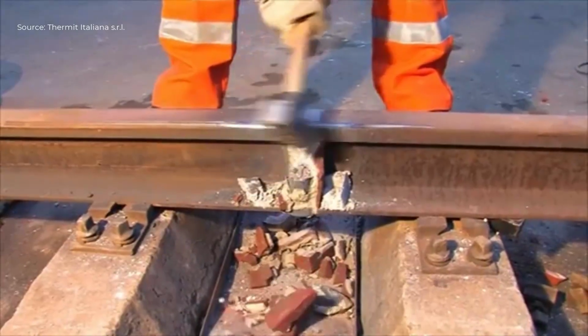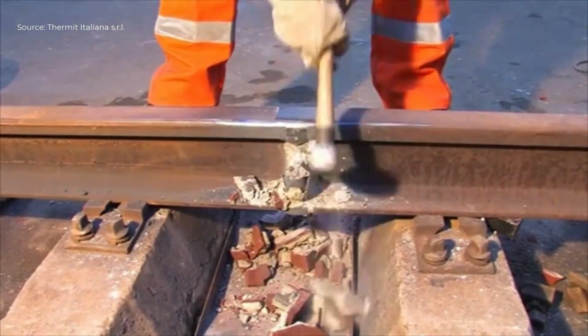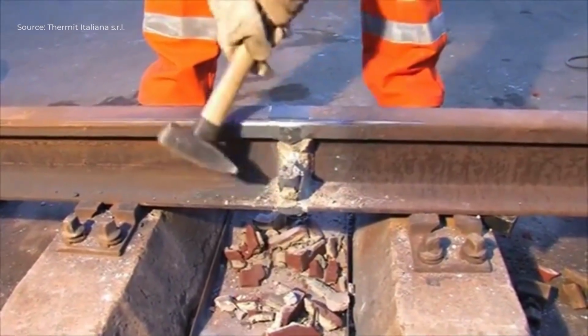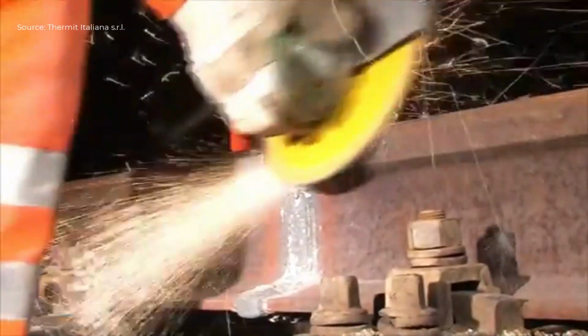Dimensional accuracy is checked completely using a straight edge and feeler gauges. Only when the weld is fully cooled is the joint marked, concluding the aluminothermic rail welding process. Once all the checks are complete, remove the mold, knock off residues, and cut off the razors at the rail head, running surface, radius, and front flank.